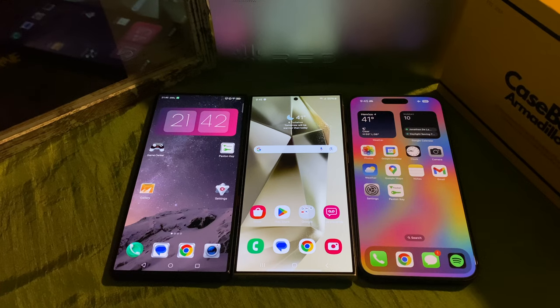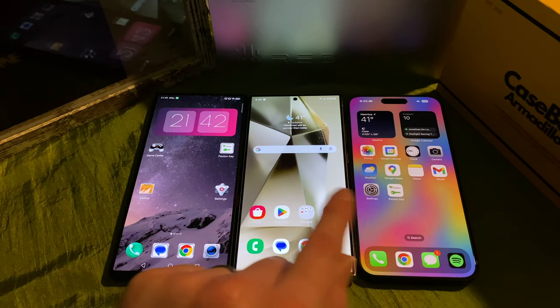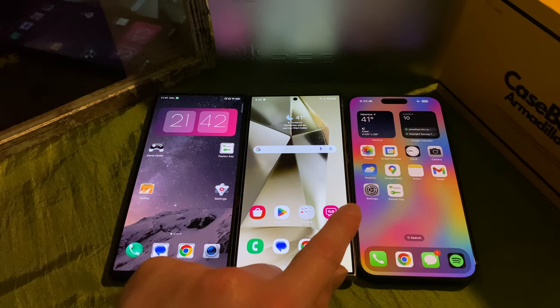You have the variable refresh rates on the right, so you don't have as much control. I think you might be able to go in developer options and enable that, but you definitely don't have as much control as you do on the other phones. And so this is what the phone is about. You have so many things here that are great.